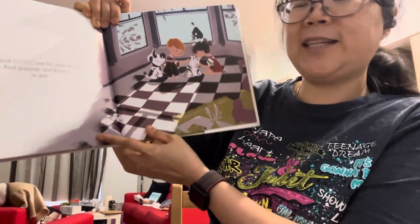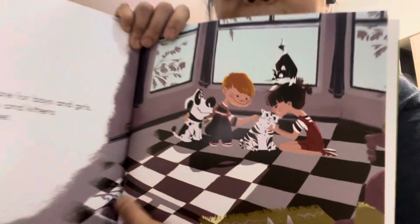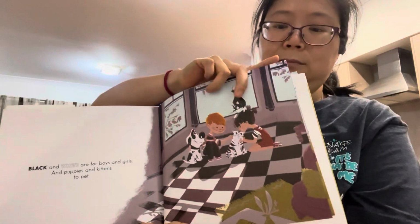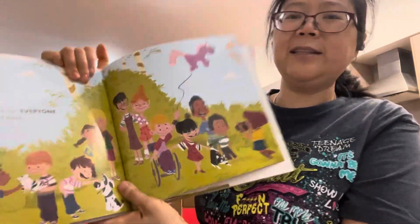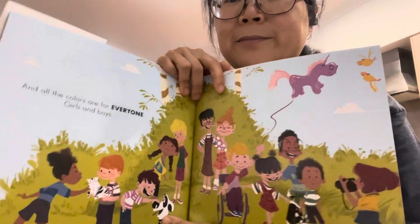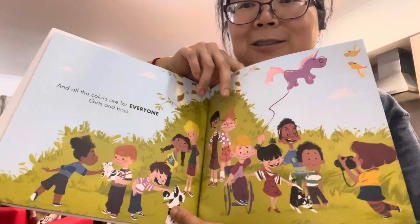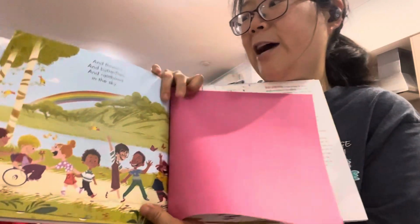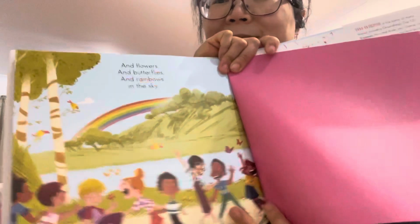And white are for boys and girls, and puppies and kittens to pet. Oh, isn't that cute? And all the colours are for everyone, girls and boys. Oh, that. And flowers and butterflies and rainbows in the sky.